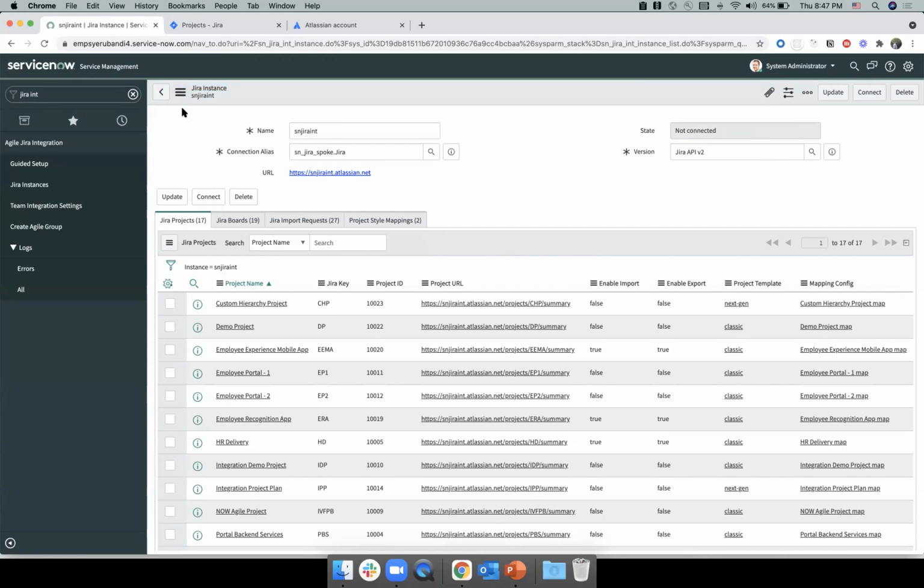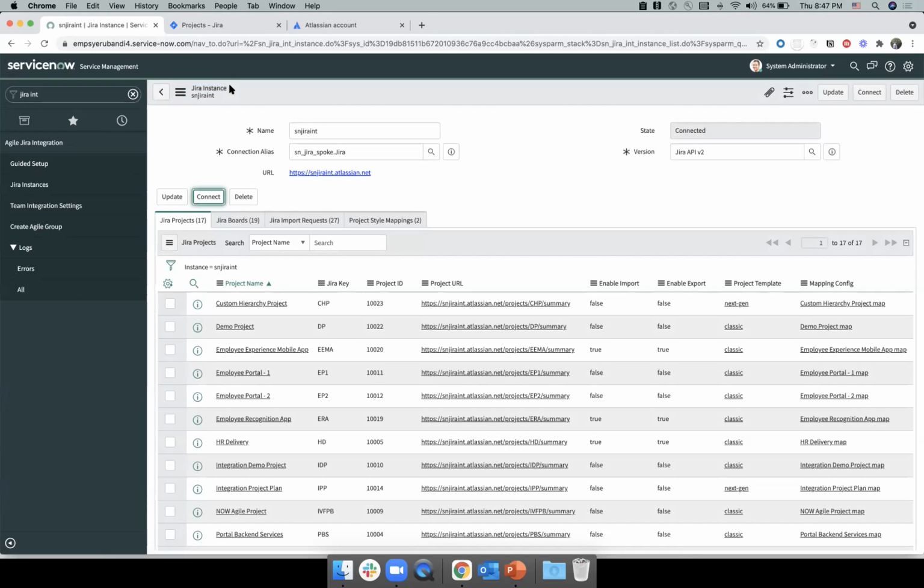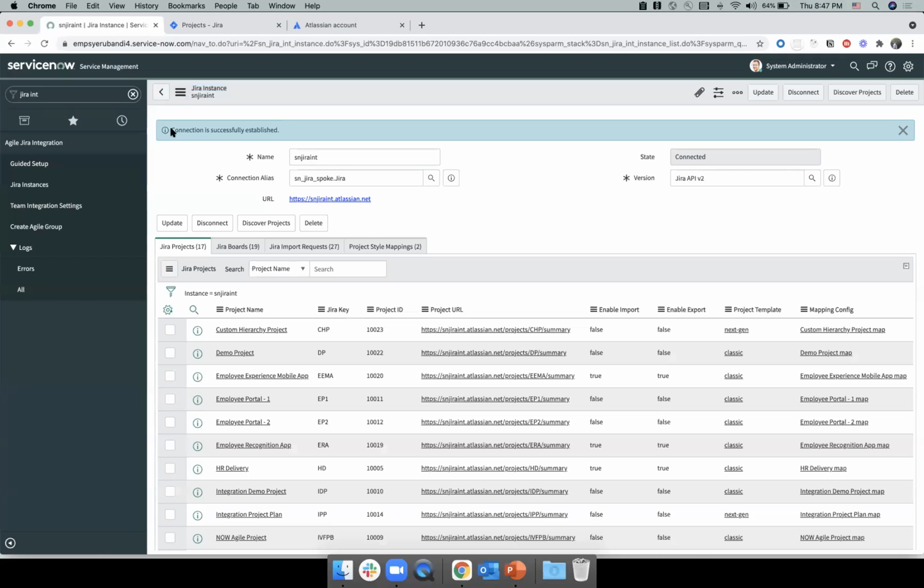So now, when you actually go and create this Jira instance for the first time, you will see the connect button. If you hit the connect button, we go and register the webhook in Jira, and you will see a message saying the connection is successfully established. That's when we mark the status connected. Only when the status is set to connected do we support import and export between the two systems.